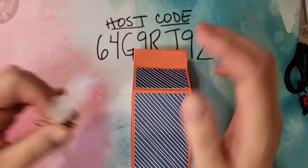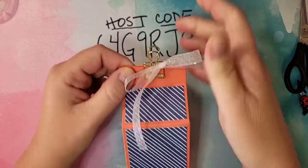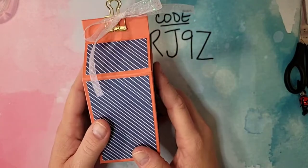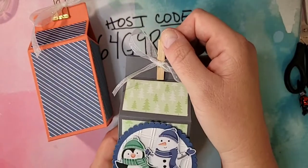Now I've taken a clip. We don't have these in the catalog anymore. These are retired. This is just a gold clip. I've tied some of the shimmer organdy ribbon on it just to keep it closed. That way you don't have to rip the box apart to get to the treat. This one, on the gray one, I just used a clothespin. So you can just use any kind of clip you have.